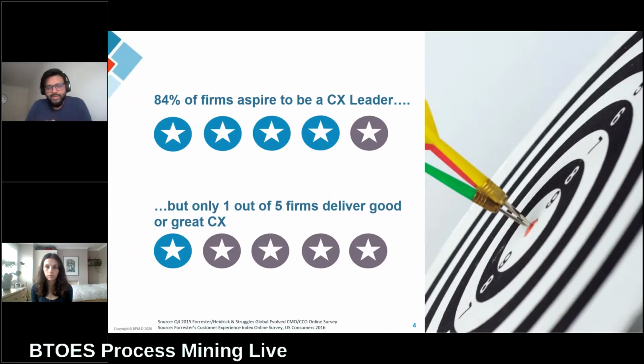And a lot of firms, B2B, B2C, and this is one of Forrester's research, they aspire to be CX leaders and they basically want to ensure that customer experience is the key differentiation for their business. But a lot of them fail in terms of, yes, there's a good strategy and there are consulting companies that come in and tell you what your customer strategy, your customer experience should look like. But they do fail in the execution. And some of the reasons is what we want to get into a bit more today in the session. So moving on to the next slide.